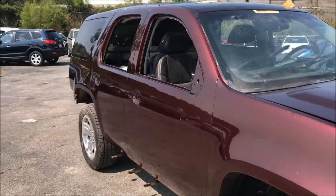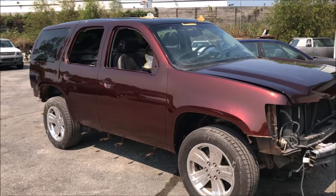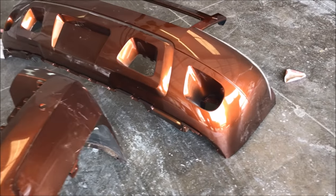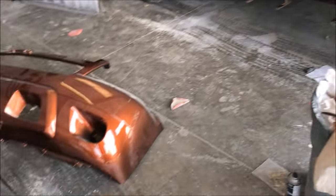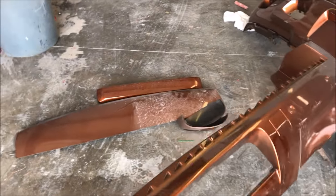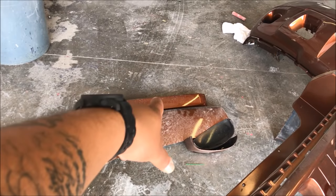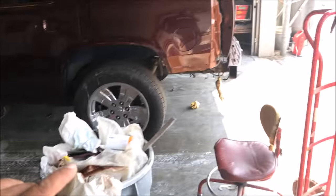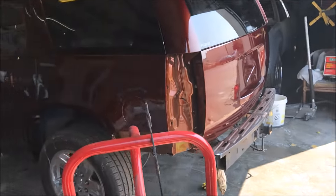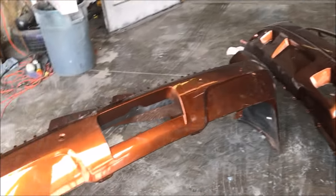Start putting it back together. What up, YouTube? Finna spray the last few pieces on the Tahoe. Guess you could call that a spoiler. And that's the back piece that go across here that the lights go in for the tag lights.